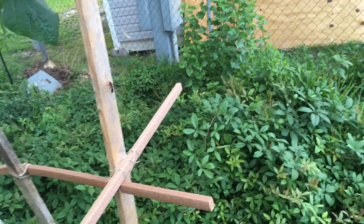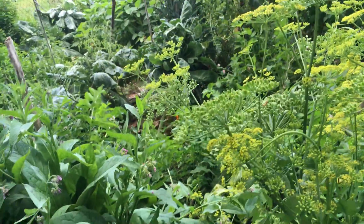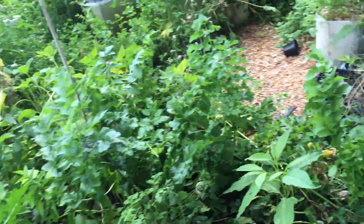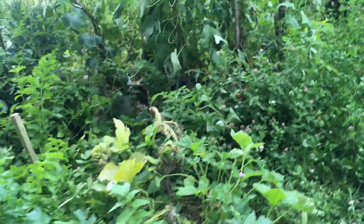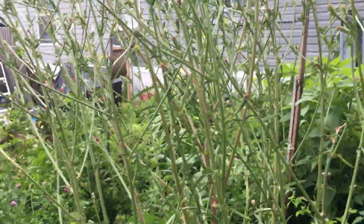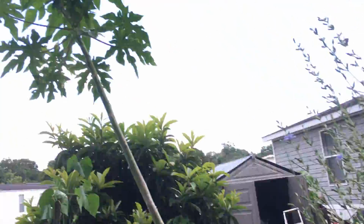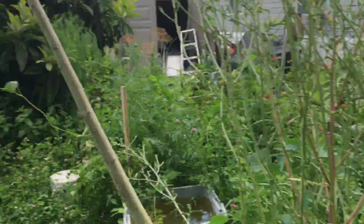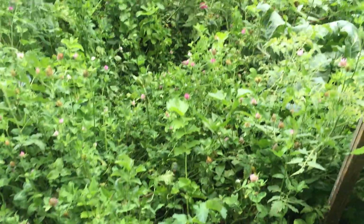They came in on some pine. I brought in some pine logs for a raised bed, and apparently there were some blackberry seeds stuck to the pine sap because I started seeing blackberry vines come out of the pine logs, and now they're everywhere. This is an Italian dandelion plant that is 8 feet tall. I got some papaya trees here that I have no idea what's going to happen to. This is all a bunch of clover.